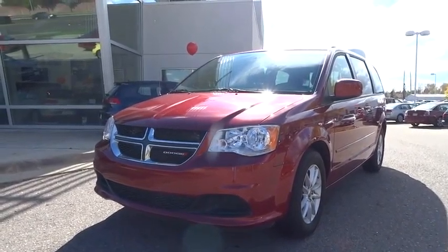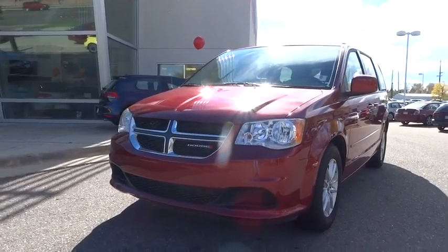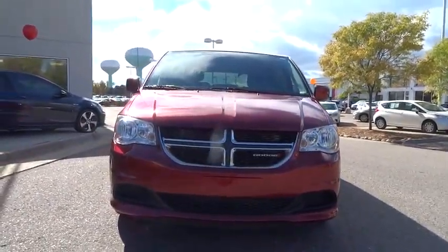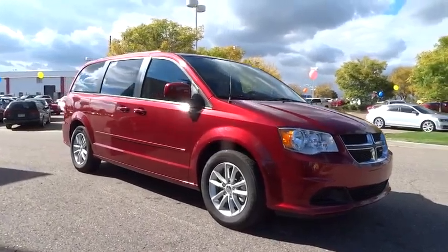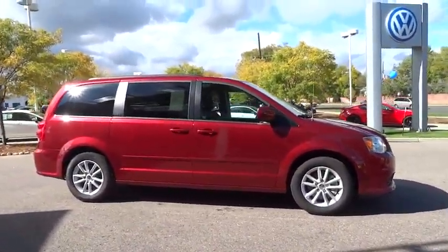The 2015 Grand Caravan. The Dodge Grand Caravan received the government's highest front and side crash rating of 5 stars. Its vast interior is widely praised, with an innovative seating arrangement, versatile cargo storage, and enough entertainment features to keep the kids entertained on road trips. This vehicle has less than 30,000 miles.